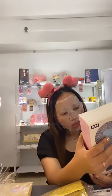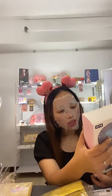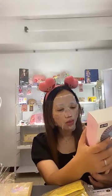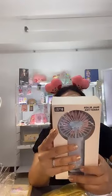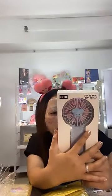How long does it last? The working time is 1 to 6 hours. And the weight is 140 grams. In the box, it comes with the fan, charging cable, user manual, and neck strap.